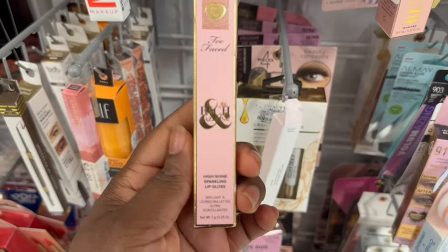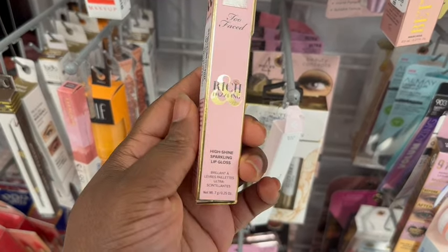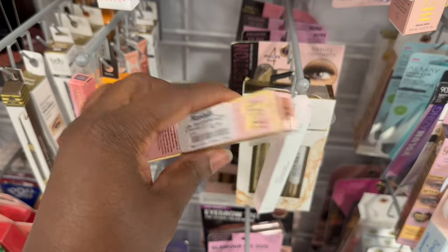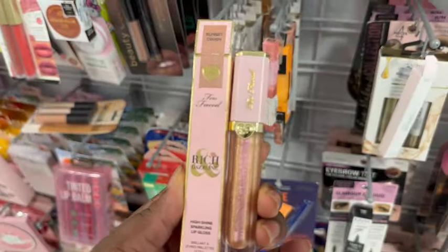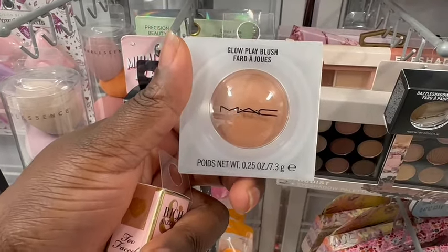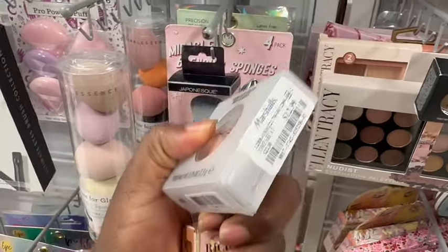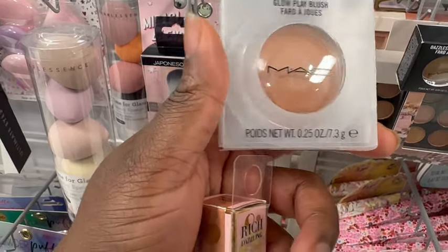This Too Faced Rich Dazzling Lip Gloss. This is a shimmery lip gloss in the shade Sunset Crush for $8.99. And this is what she looks like, really pretty. A new shade range spotted here from MAC. This is a blush in the shade So Natural, here for $12.99. I wonder if this will show on me.